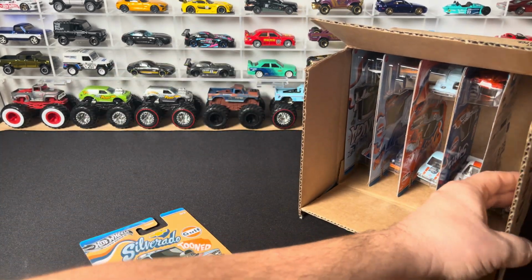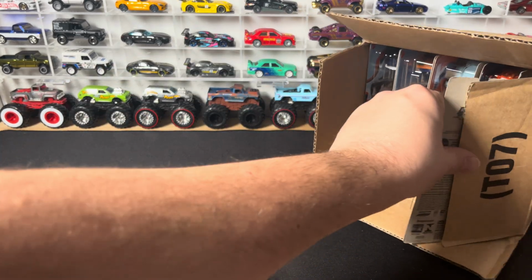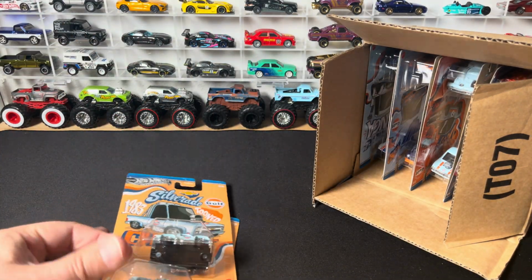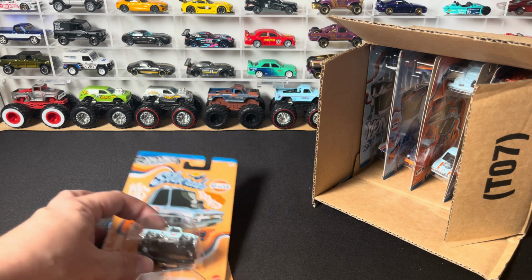Let's look at the mix here. So this is a brand new case. I don't even know if these have started appearing in my local stores yet. I don't think so. I haven't seen them anywhere.